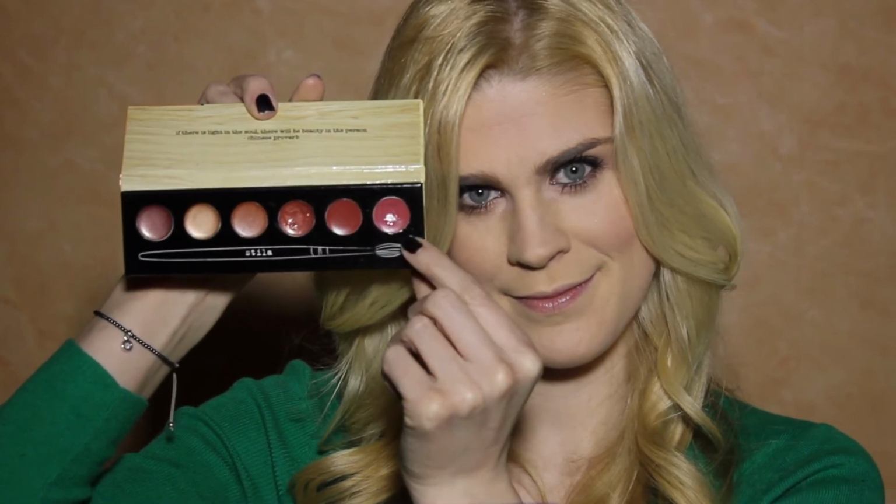I put some gloss on my lips. I use the color Dreamy from my Stila Portrait of the Perfect Powered Natural palette.